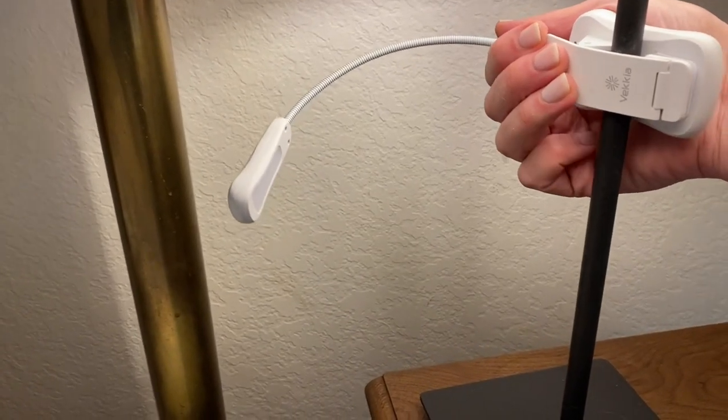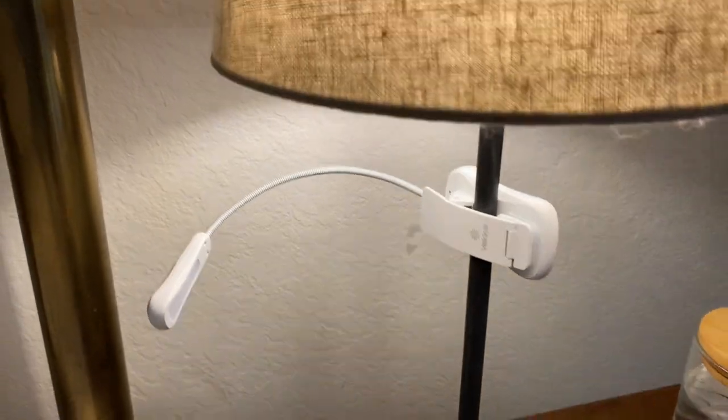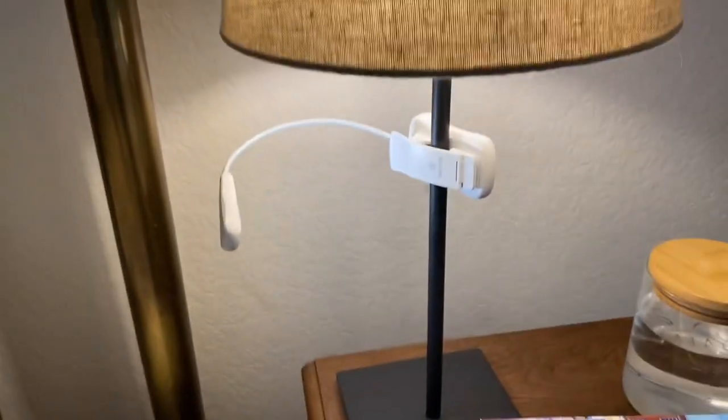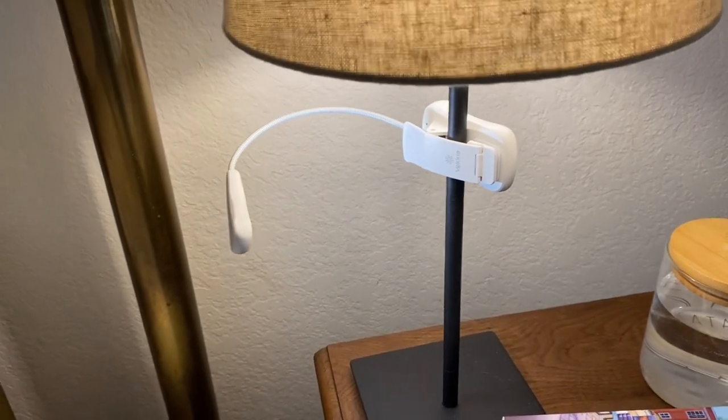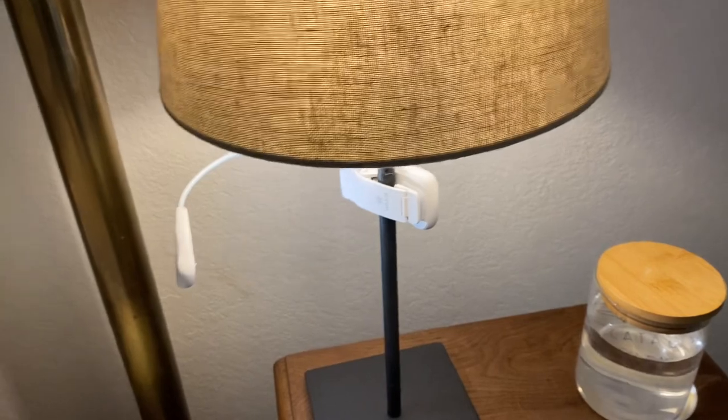I also have a little book light. The charger is inside the nightstand and then I just clip it onto my lamp so that it's handy. Sometimes at night I just turn it on the lowest notch just to be a little night light when I'm reading in bed if I want a little extra light but I don't want my big light on.